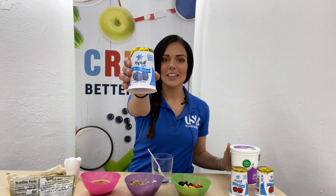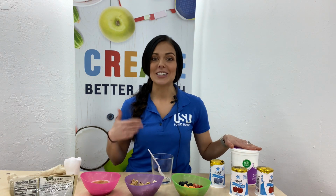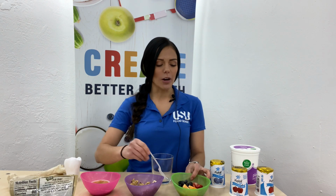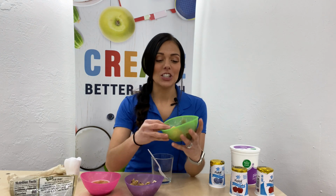But flavored yogurt is also a tasty way that we can add flavor to our parfait if you don't prefer that tartness of the plain yogurt. This is a great way you can sweeten up what you're making in your parfait. A great thing to add to a yogurt parfait is different types of fruits. And I did a combination of different foods here.